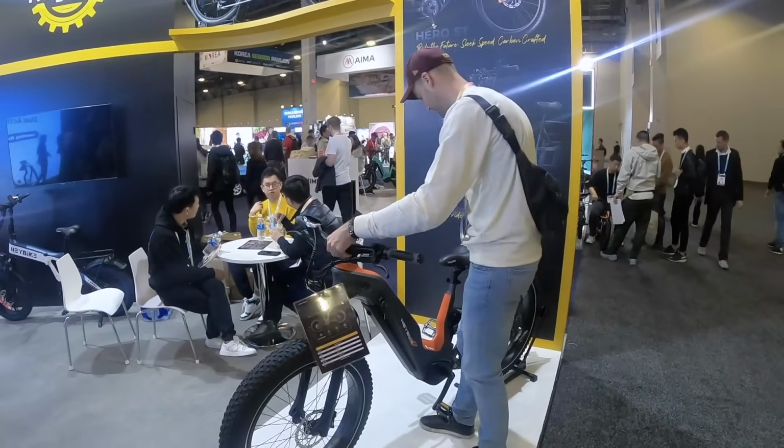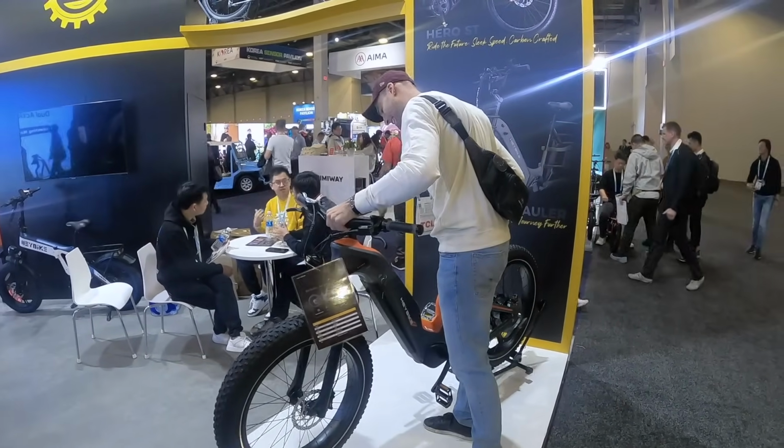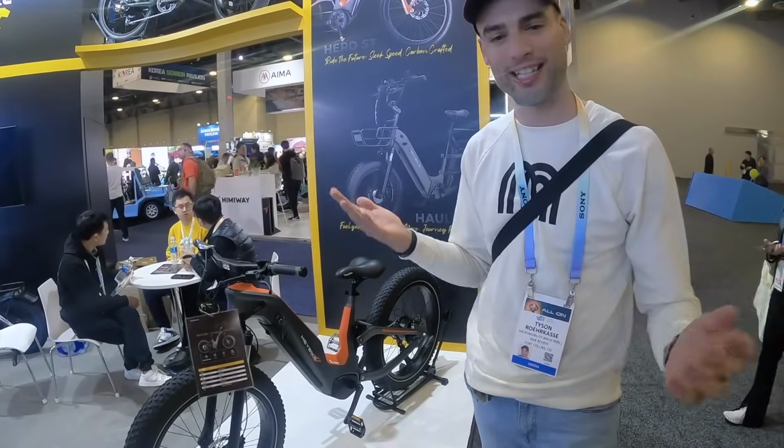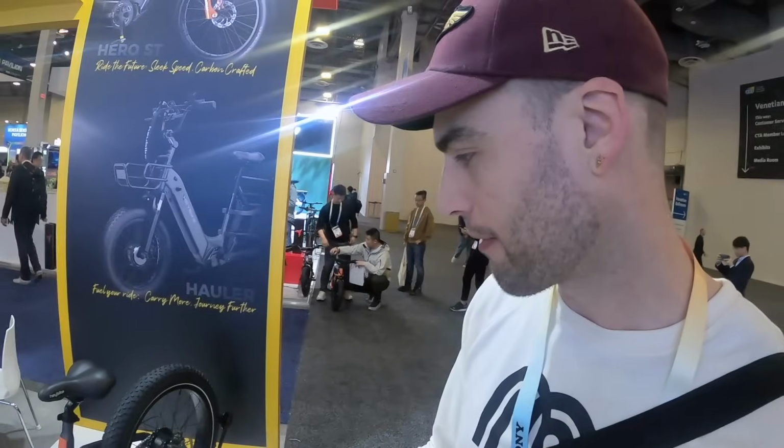Carbon fiber. Dude, that's wild. For a big fat tire bike like that, that's crazy. So he was telling me a little bit about it. Carbon fiber frame, 750 watt motor right now, might go up. A lot of the specs on it, they're still ironing them out, but this is going for a full suspension, fat tire, off-road, mountain bike, do anything bike.